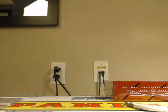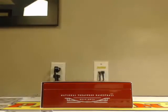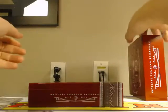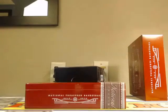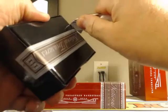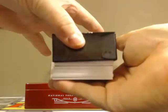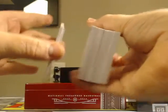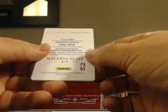One box to go. Box 4. Finally some room up here. One of one printing plate for the Wizards. John Wall, magenta.